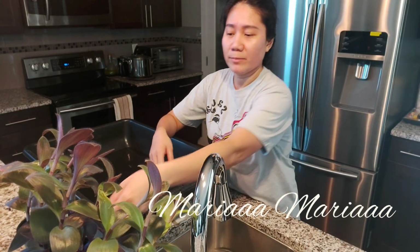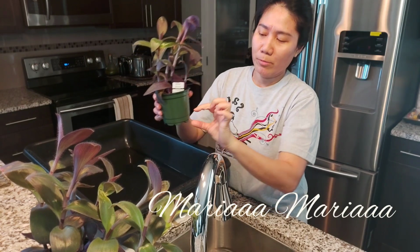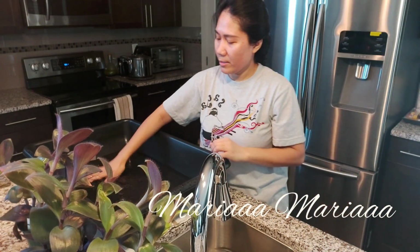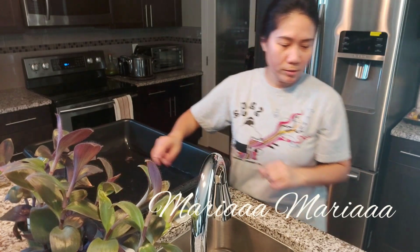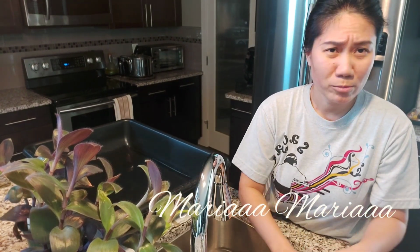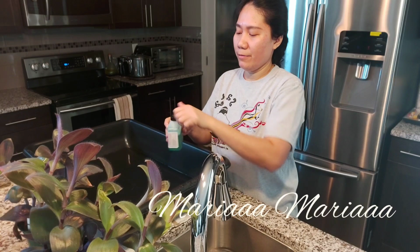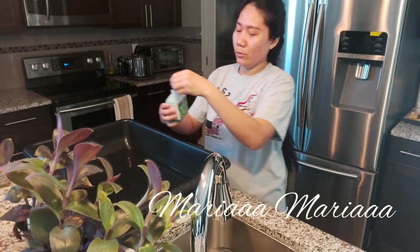So when I put my plants in here, they're gonna be submerged up to like that much. So I'm testing the water temperature. It's just enough little water. So I thought I was at 5 liters. I could be wrong. But anyway, this case is 5, so I'm gonna put 7 times 5 is 35 drops of this liquid.